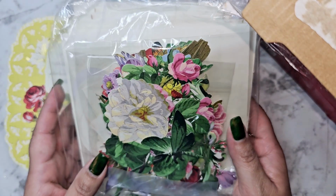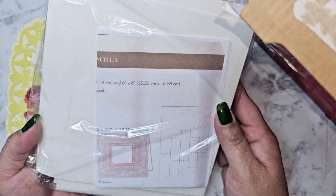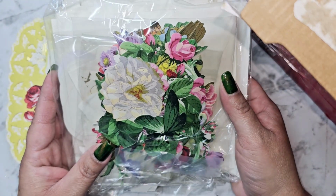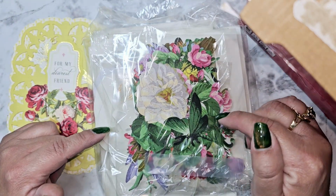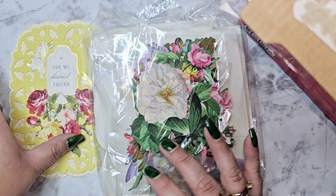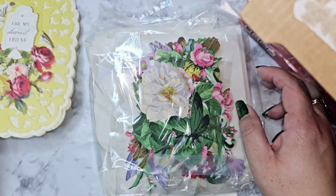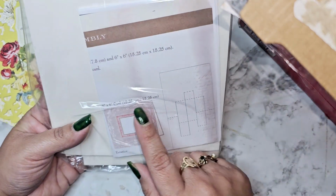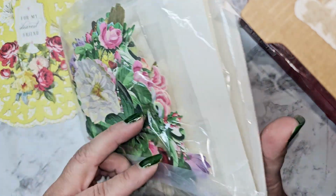Oh my gosh, you guys. She sent me more of these Anna Griffin kits. She had sent me one before that I still need to play with. But this is perfect because I have a spring floral shop swap that I joined, so I can make the ladies a card. And this is just beautiful. I'm not a card maker, but I want to get into it. So I love that there is like a little inspiration photo to this.